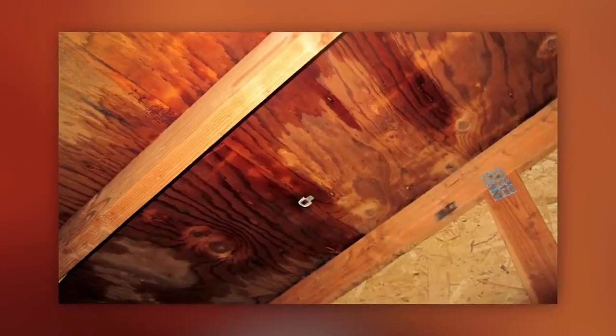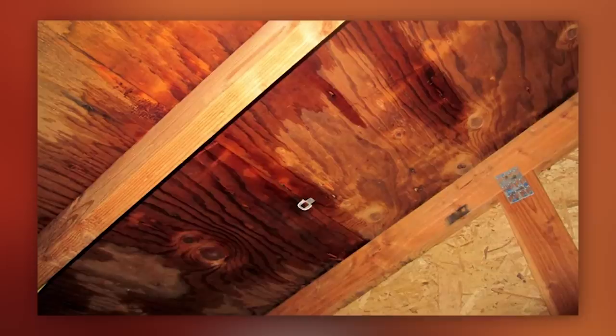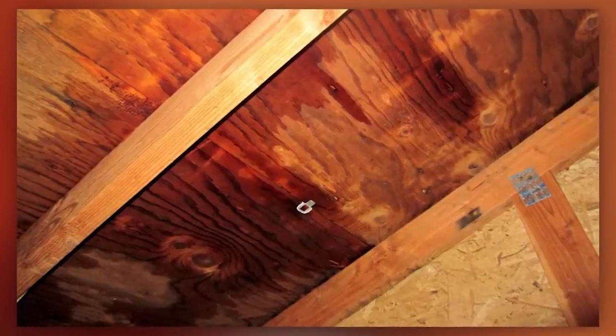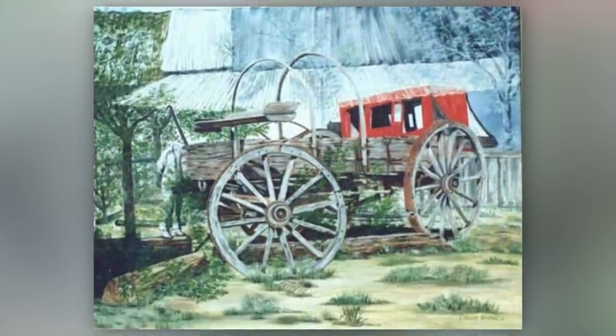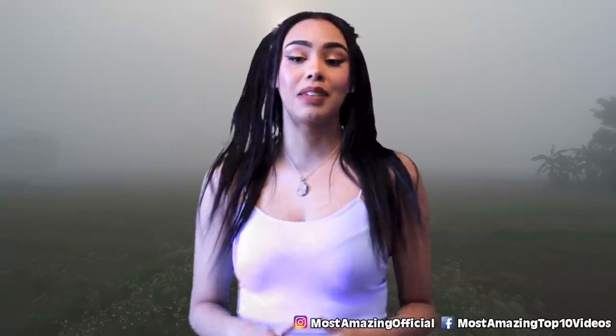So the painter brought it back to her home, and she started experiencing bad luck. Her garage roof started leaking, but roofers couldn't find the source of the leak. And when the painting was moved, the leak stopped. That's what you get for painting a photo of a ghost. Wow, what a creepy painting.